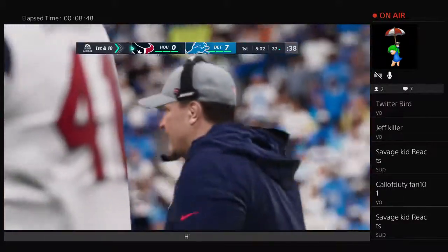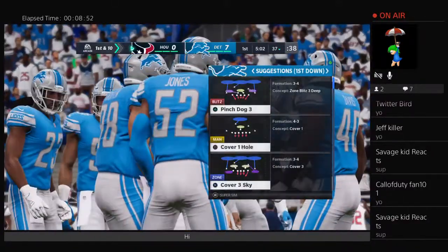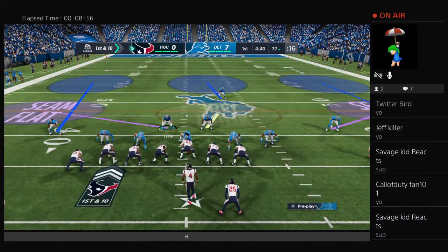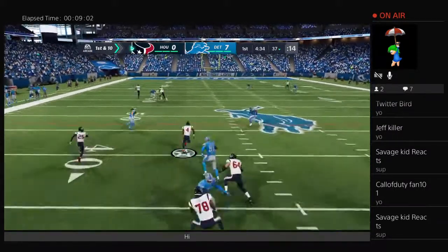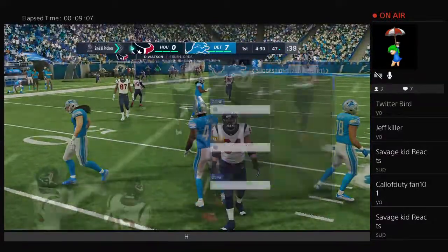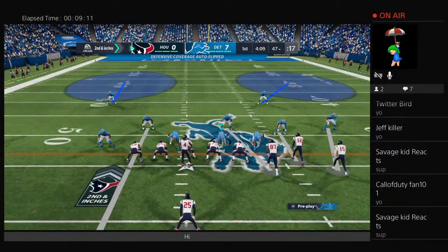Nice way to start the drive, a gain of 12 and a first down. We'll see what kind of mindset they have here offensively after giving up the touchdown on the opening drive. Based on our time with them prior to this game, I feel like they've got a good mindset going in. In fact, the discussion that we had with the coaching staff was, we may give up some points in this game, so our offense has to be ready each and every time to either equal or try and get us ahead and try and keep us ahead.